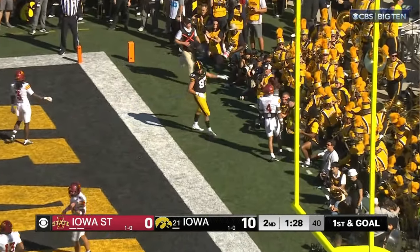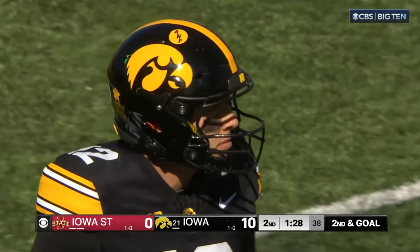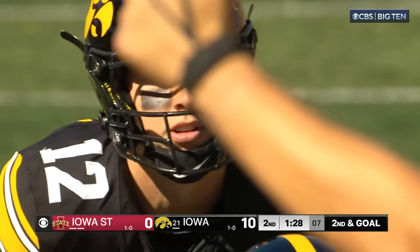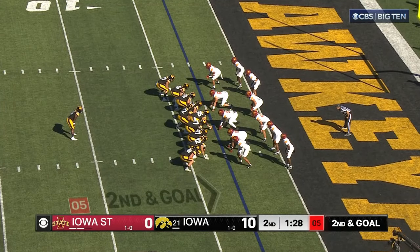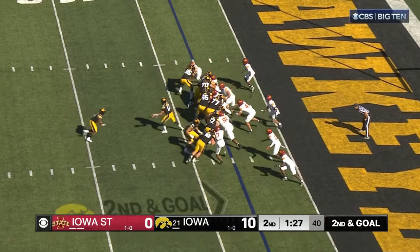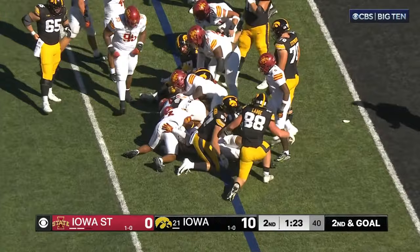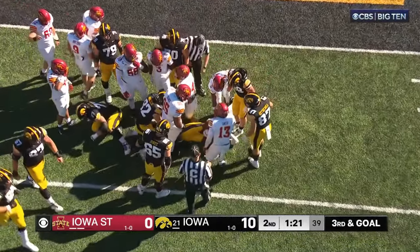Good idea. Get rid of it. It's not there. Try to steal one on first down. It's not. Throw in the windows. That's a window. Second and goal. Williams stacked up. Nice job by the Iowa State defense again.